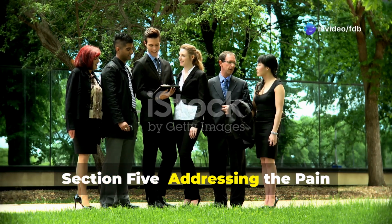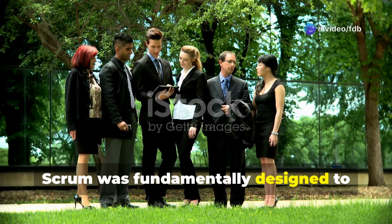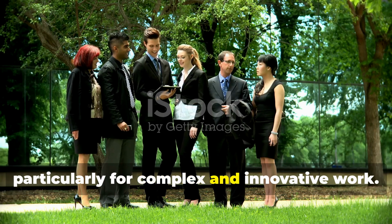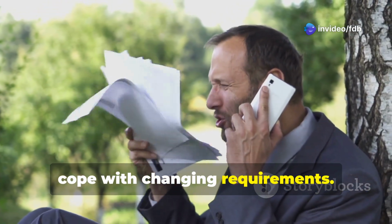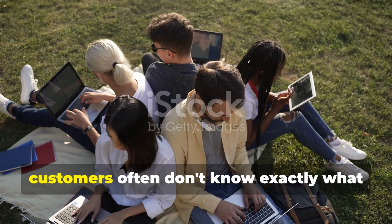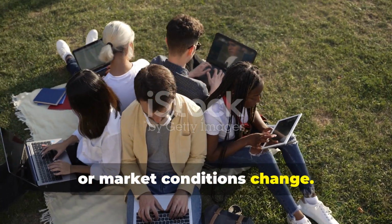Section 5. Addressing the pain points: problems Scrum was built to solve. Scrum was fundamentally designed to address the failures commonly seen in traditional sequential project management approaches, particularly for complex and innovative work. One major problem was the inability to cope with changing requirements. Old methods often demanded that all requirements be frozen up front.